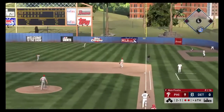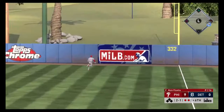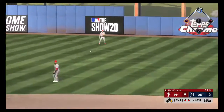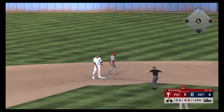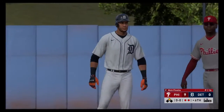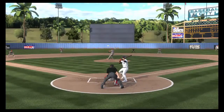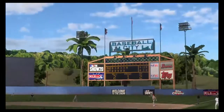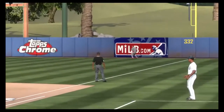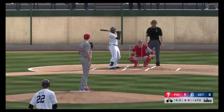And he turns on one, sending it high and deep to right. And this one scoots all the way to the wall. Not in time, and he's in there with a double. That was a great job of driving that ball, extending his arms very well, was able to get it over the right fielder's head, one hopping it off the wall for an easy double. That's one of those solid hits that you don't even feel coming off the bat.